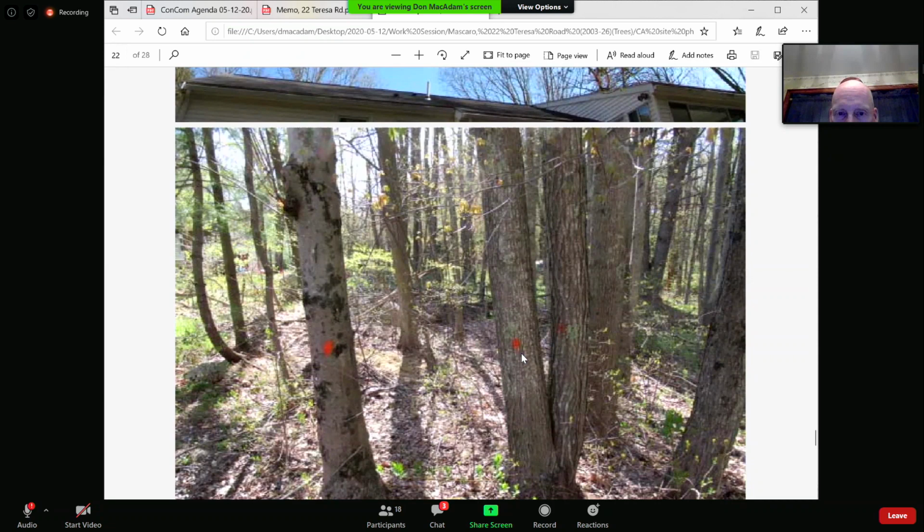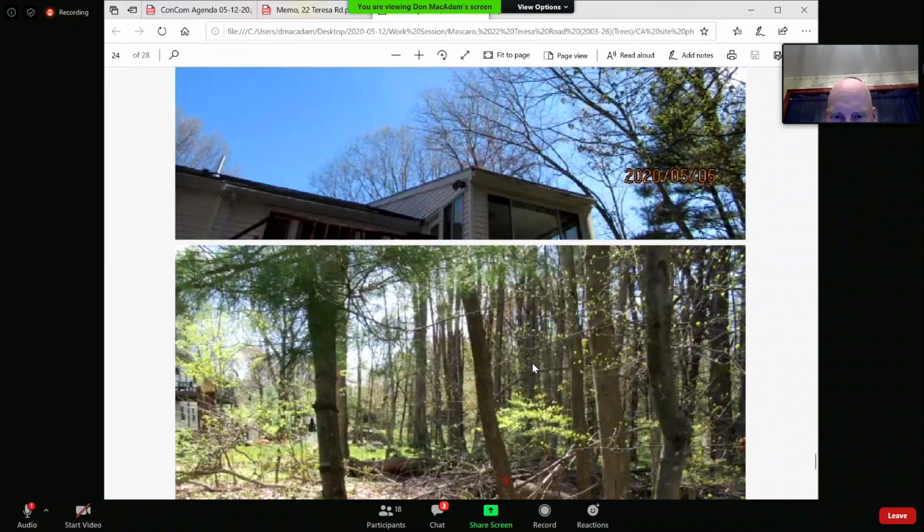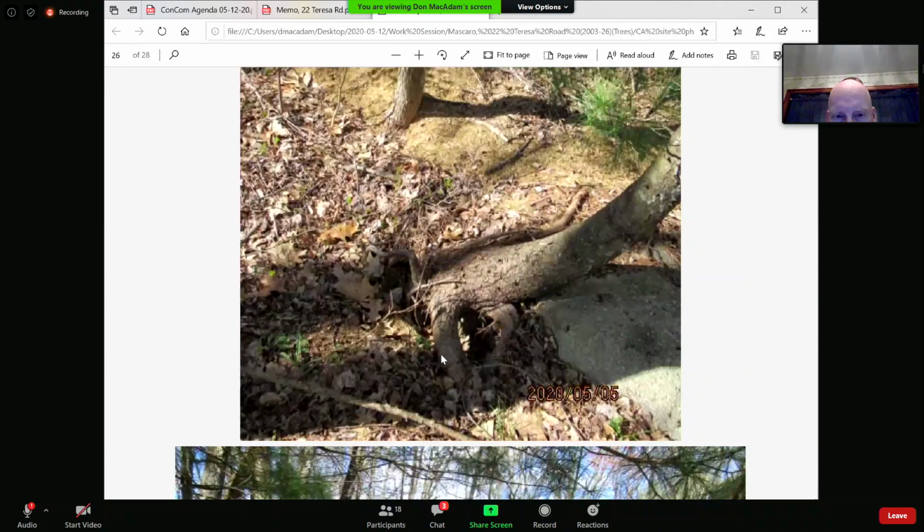And this actual trunk right here, when I met him, he said when there's snow on this, it actually touches the roof. And I believed it. And then there's one last tree here that looks like it's got some root upheaval. So when you look at the whole thing, it was so funny, this tree, which is a pine, they didn't even mark it to take out. So he was being very selective on what he wanted to do.